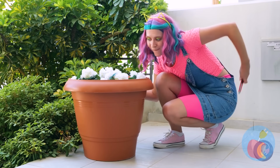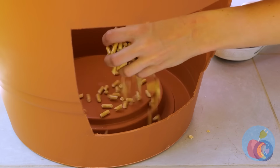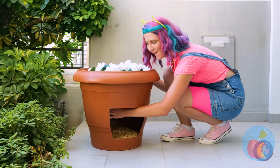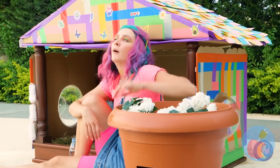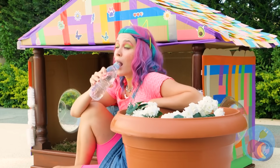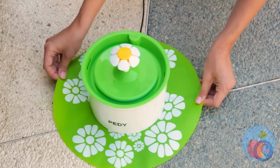This flower pot has a lot of space. Cut it open, and it's a perfect private makeshift litter box. Oh, water. Cats need water too, right? Let's add a cat water fountain. Just add water.